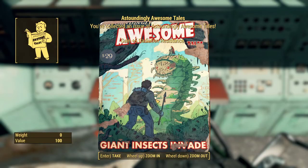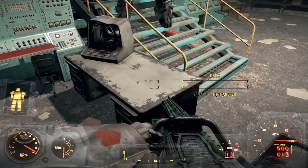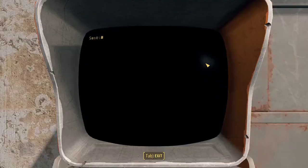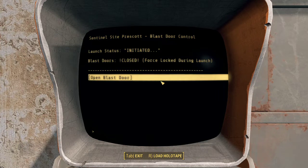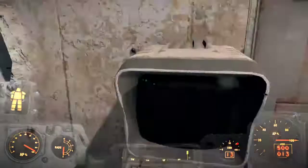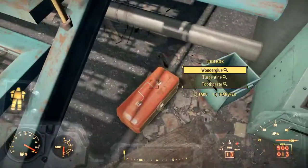Nice. Hey, plus 5 radiation resist. Nice. Anything interesting? Blast door override. Okay, I think we have to go to all 4 little rooms like this and do the override.